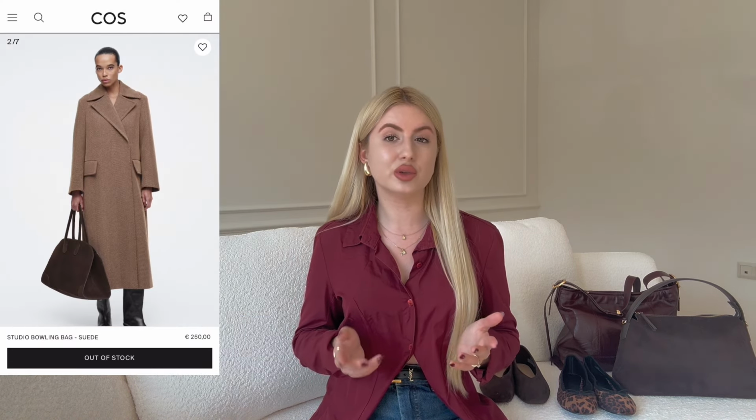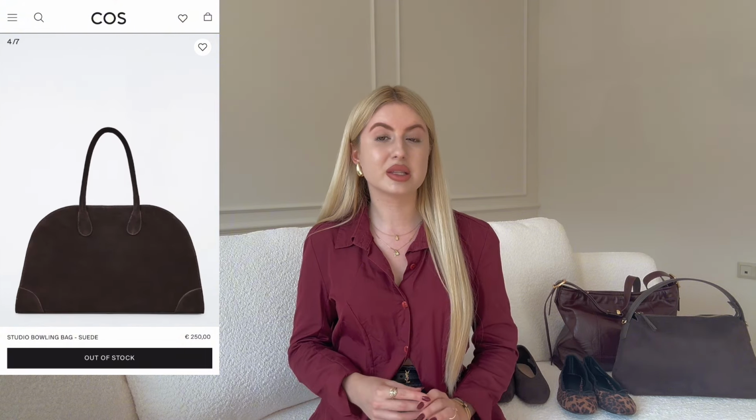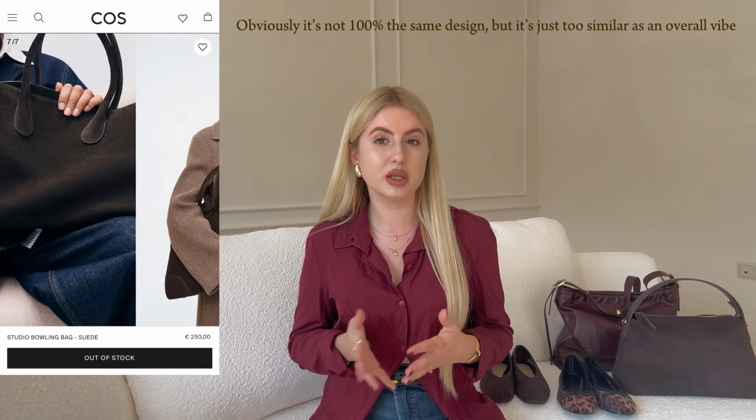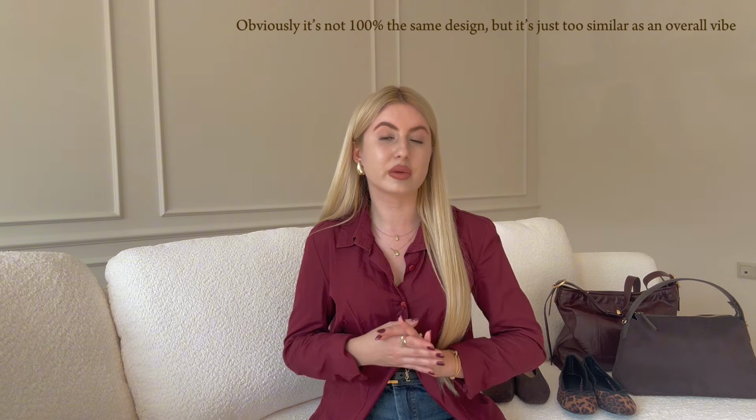But of course they're going to be offering this season almost a dupe of this bag, but it's honestly not for me. I don't like it when brands make almost the exact same bag. It just doesn't feel right to me, so I don't really enjoy that. But if that is your cup of tea, of course, I just wanted to share it. I wouldn't personally buy it, but as I said, just sharing it, maybe some of you guys will like it.